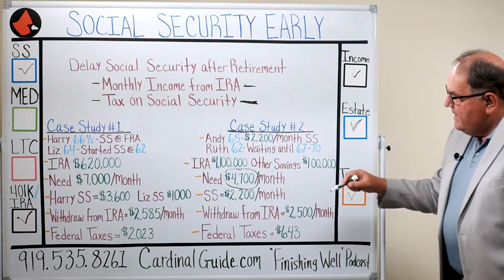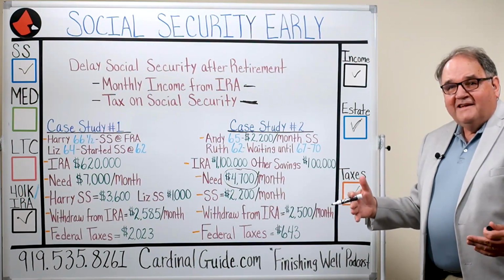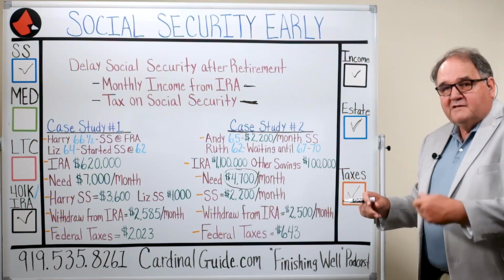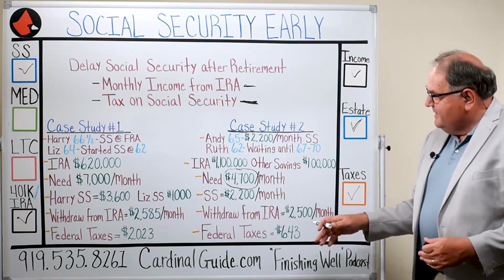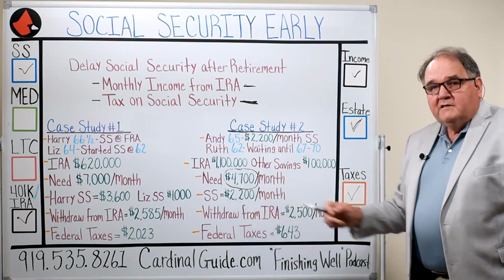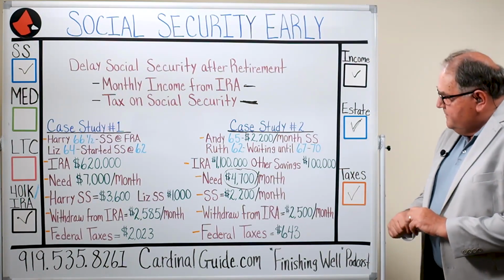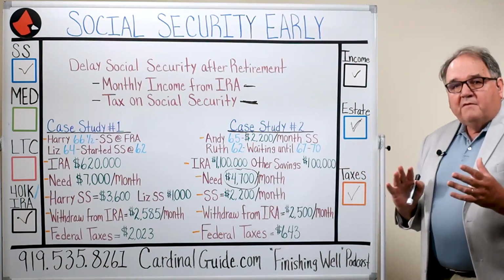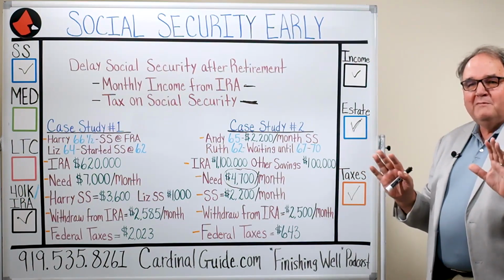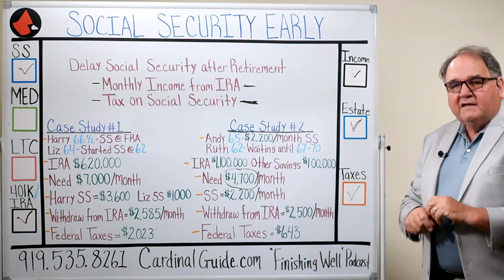The size of the IRA or the access to taxable money, and then the size also of the other savings, so that if we want to pull out some money to live on and not pay taxes on, that's a factor in the Social Security decision. The amount of money these people need to live on is another factor. So to do this from a financial planning perspective, looking back at the whole picture of people, is a real force in making this decision.